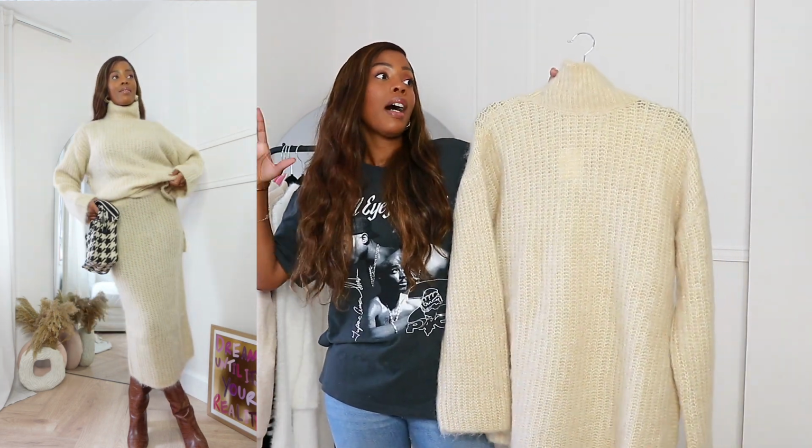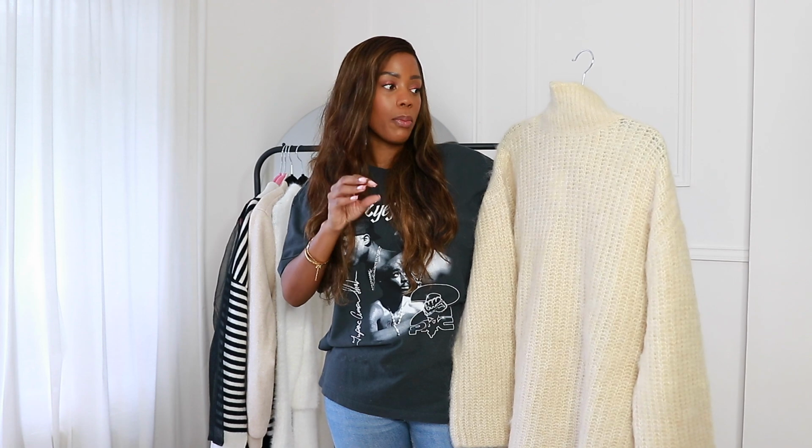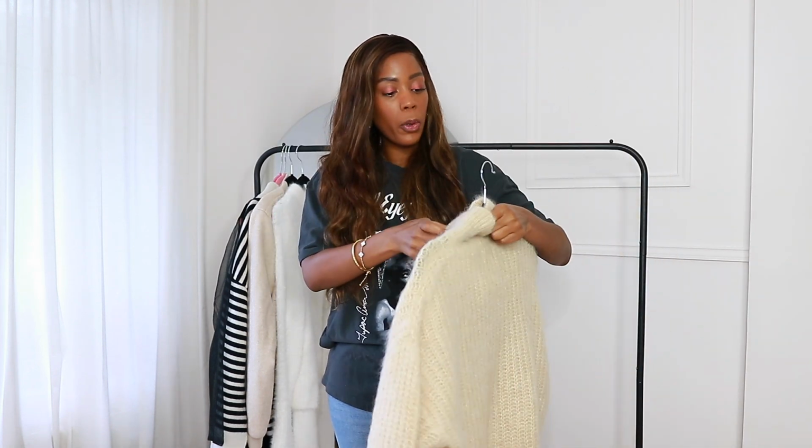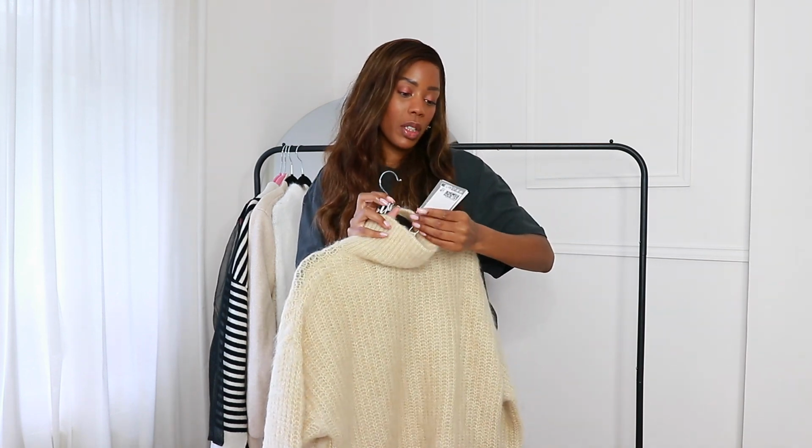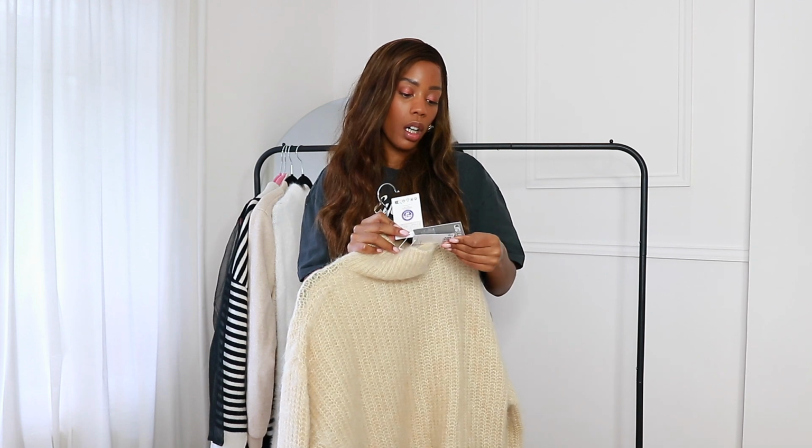Doesn't matter what trends come in next autumn, next winter, next fall, you're going to be able to pull this out, you're going to be able to wear it. It's just going to do the trick every time. So yes, a slightly higher price point, but definitely something that you can girl math and get your cost per wear out of.